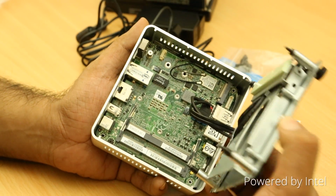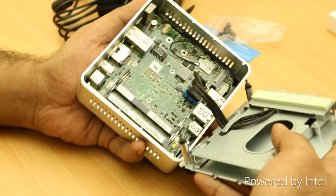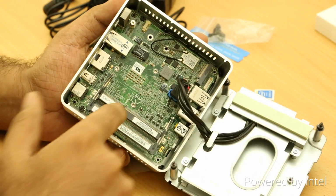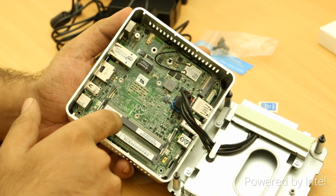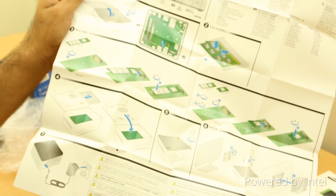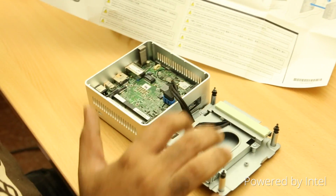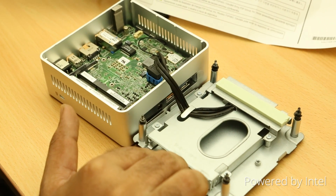So we're actually opening this up. There's a cable running here. I think this looks like SATA connectors. You can see these are the slots for the RAM. Yeah, so 3 says SSD. This is where the smaller SSD goes in. This is where the RAM modules go in, and this is where the 2.5 inch SSD goes in.